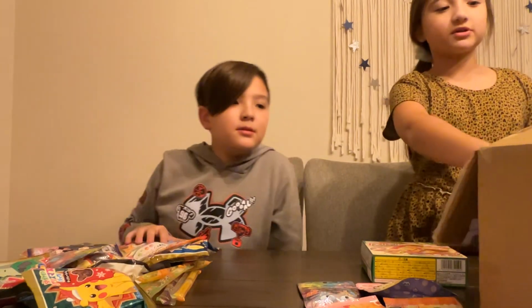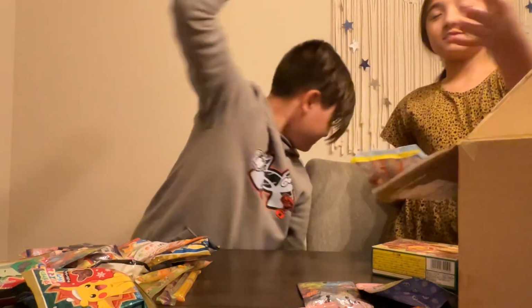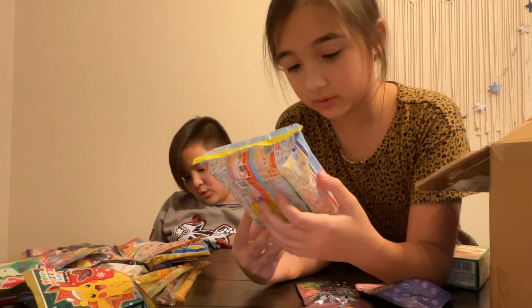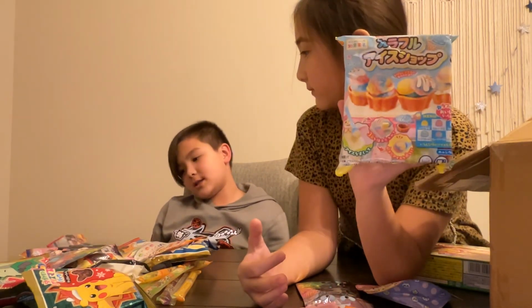Here, I'll move this over here so you can grab some stuff out. They're kind of like these little cupcake styrofoam things that are edible. This one is mine. No, it's not. Yeah, I traded for it last night. No, you didn't.